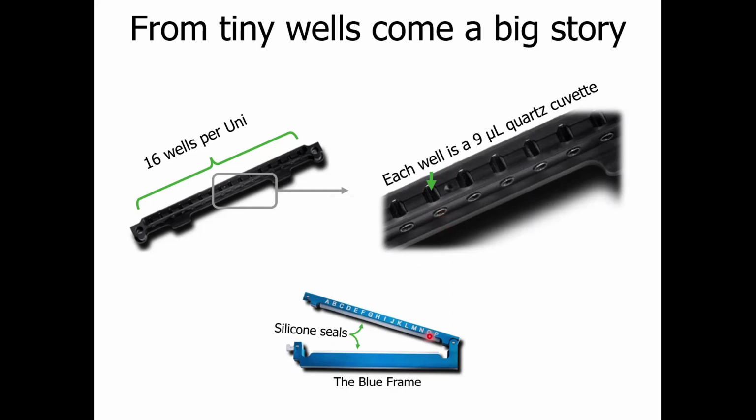And then these unis are clamped in the blue uni frame with silicone seals. So these silicone seals are consumables, and they seal off the quartz cuvette, and you don't have to worry about evaporation. The 9 microliters of your sample are safely sealed in the uni, and then you can use that in a temperature ramp or also in your isothermal experiment.